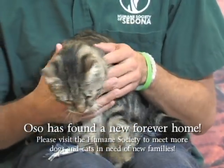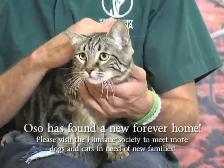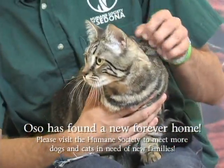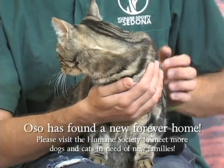Can be a little bit skittish, doesn't like being chased around or suddenly grabbed, so he's very much an independent cat. Likes to hang out. He loves attention. He'll come right up to you and rub on your legs when he wants something. Once again, this is Oso. He's a year and 3-month-old domestic shorthair.